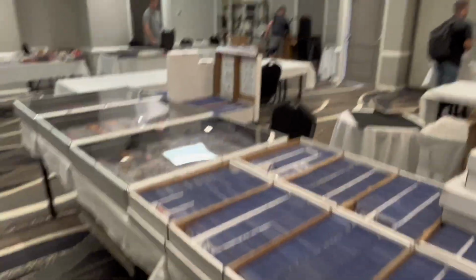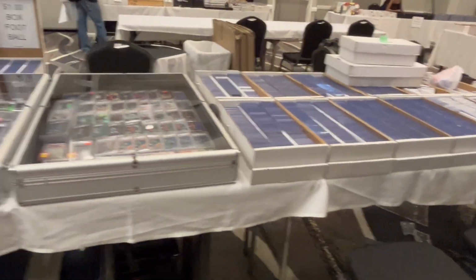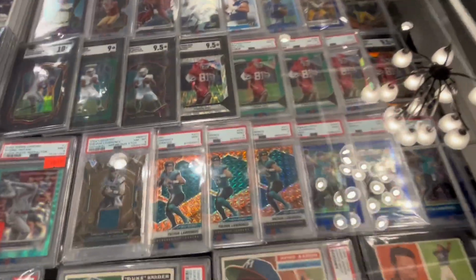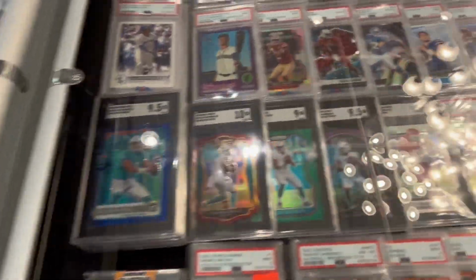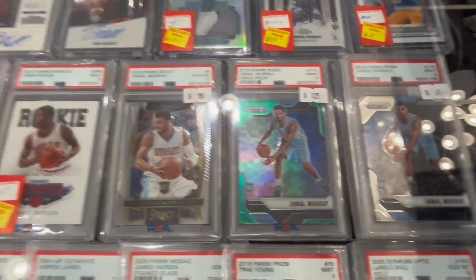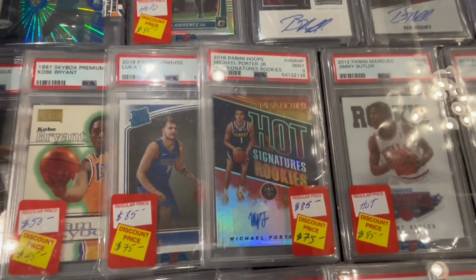So we're already set up. I didn't put out my J&K because my guy had already set up his table. But we're ready to rumble here, see if we can make some sales. Brought some Trevor Lawrence that I picked up in the last couple of weeks. Jamal is hot, so I put out those Jamal, Jimmy. Michael Porter, it's been on fire.